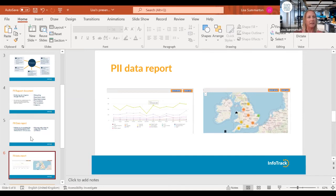So there are two buttons on this page, one to export the PI support document report, and the second to download the supporting data report. So the PII support document itself is designed to be attached to your PI renewal form. And this highlights to the insurer the robust processes your firm undertakes through InfoTrack to ensure you are managing your risk and processes effectively.